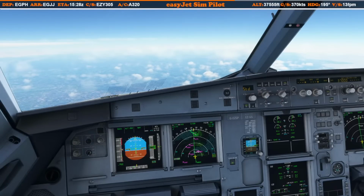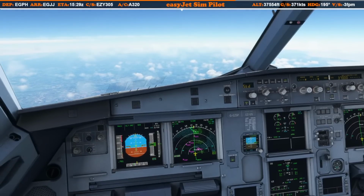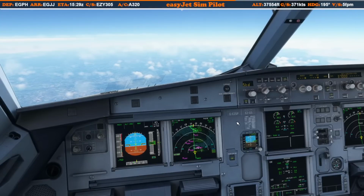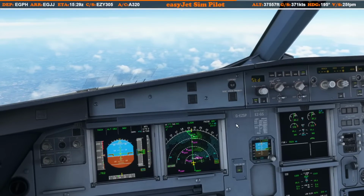Let's go to Bristol, let's go to Gatwick, and see what's going to be the better option for us and the passengers. So the winds aren't strong. Maybe I should just take them to Southampton, then they can get a boat. But we'll see if we can get in, then we'll make the decisions.